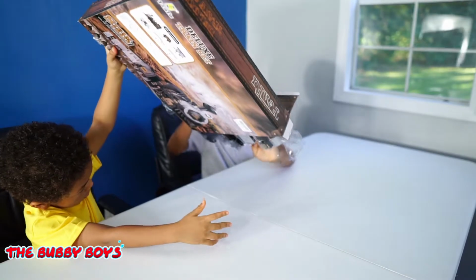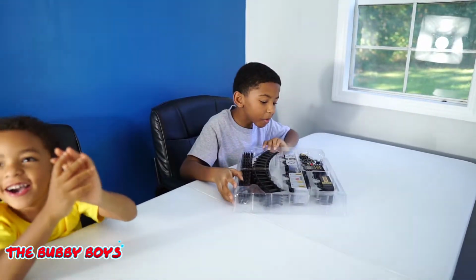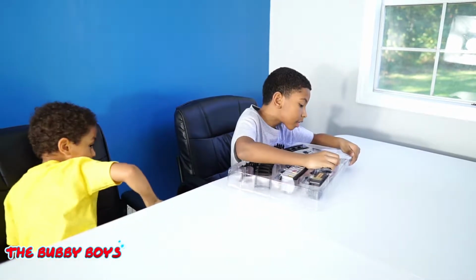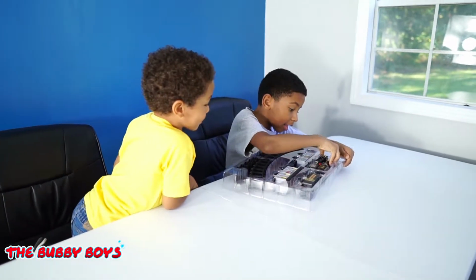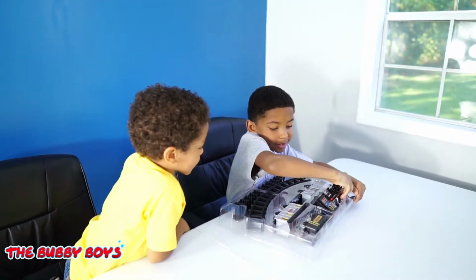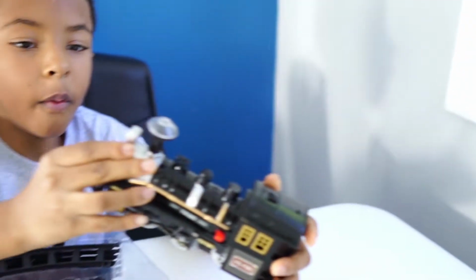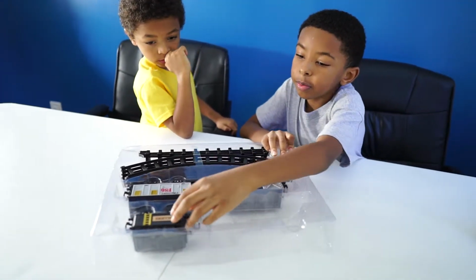All right, pull that baby out of the box. Put it down low. Whoa. So we've got some train cars, it looks like, and some tracks. Wow. You pull out this part.